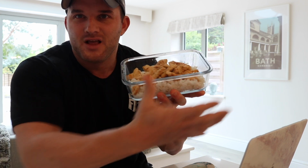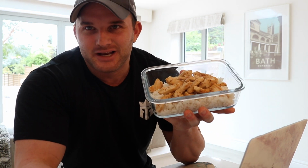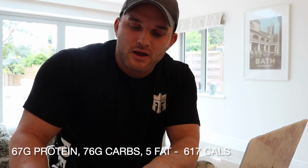So, time for a feed. It is 10 past 10 to be exact. Meal number two right here. We have got the absolute basic of bodybuilding nutrition. Do you even lift if you don't eat chicken and rice? No, is the answer to that question. So we've got 100 grams uncooked basmati rice with 200 grams of cooked chicken. Again, I'll put the macros on the screen for you macro lovers out there.